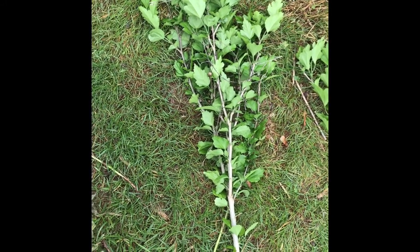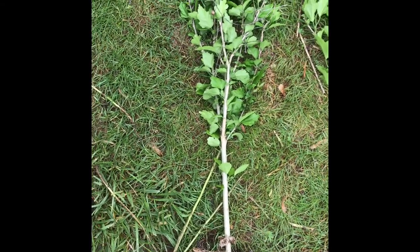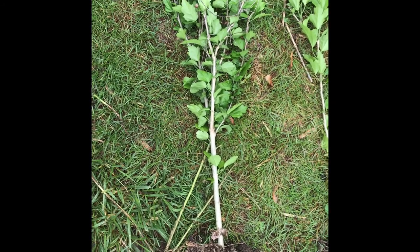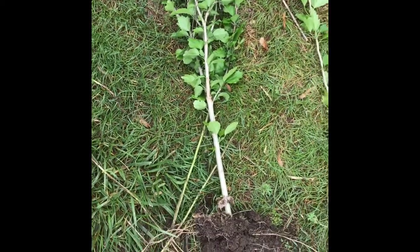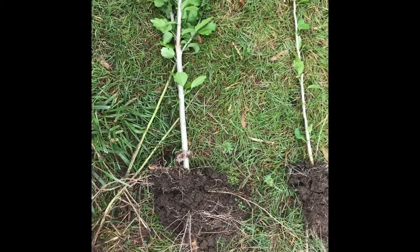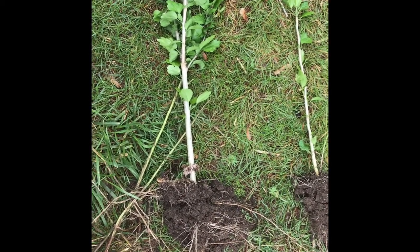So I had an idea. I said, well, maybe I'll try to pull it up, repot it in a big pot, and try to sell it. And as you guys can see, I ended up digging it up by the roots. I dug around the roots and I dug it up. And there's another one on the side of it. There were three of these that grew up.